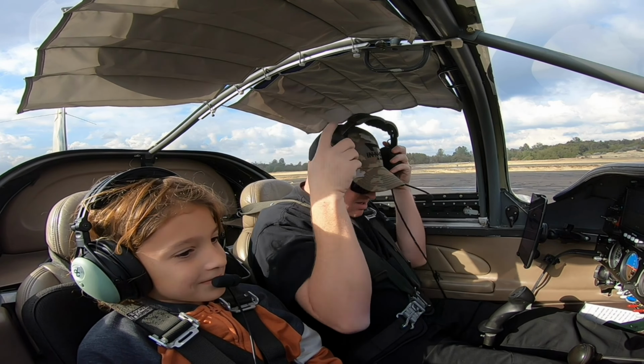Beautiful. Auburn traffic, November 93 Delta Charlie, 1.5 mile final, 2-5, Auburn. We got to slow way down for this guy, because he is really slow. Aircraft on final, are you touch and go? Nope, we're full stop. All right, you ready? You see the runway in front of us? Can you see it? Yeah. Okay. All right, we're going a little fast, so we got to slow down.